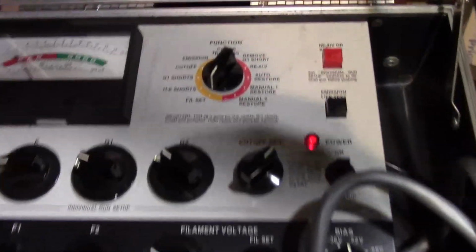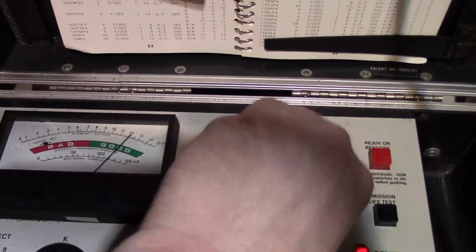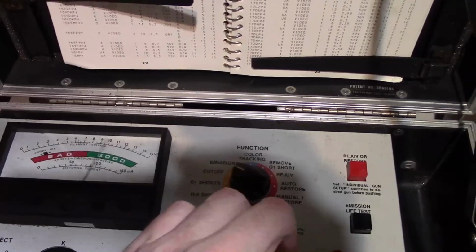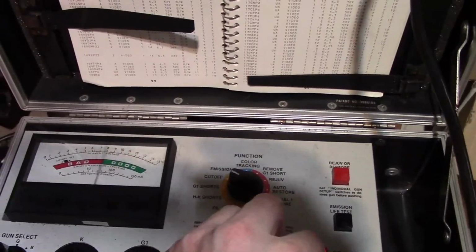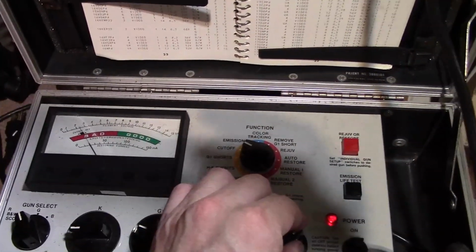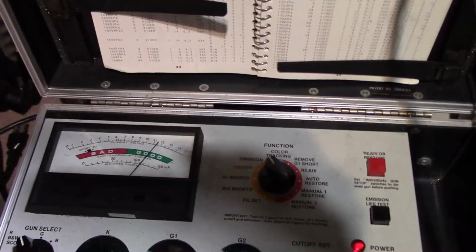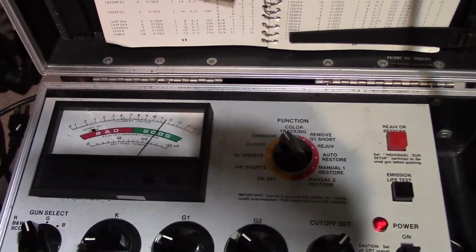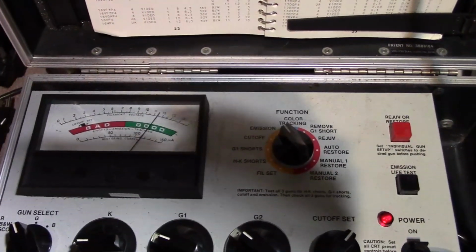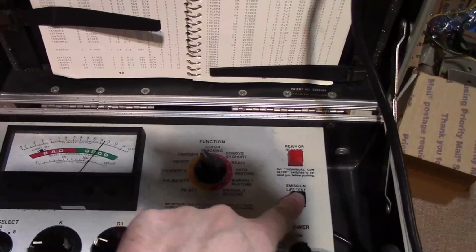Alrighty, let's check for HK shorts. No HK shorts, no G1 shorts. So we got fantastic cutoff control. Supposed to adjust this control so we're in the black zone on the meter. Wow. If this is the original CRT, that's really low hours. I haven't had this powered up for very long, and the emissions are well into the good range, and it has great cutoff control. Let's do a little life test.